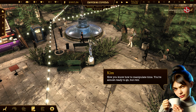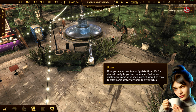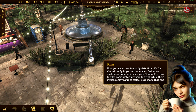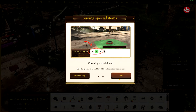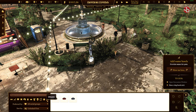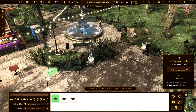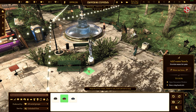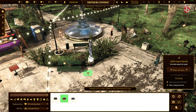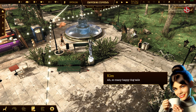You're almost ready to go, but remember that some customers come with their pets. It would be nice to offer some water for them to drink while their owners enjoy a cup of coffee. Let's make that happen now. So many happy dog tails.